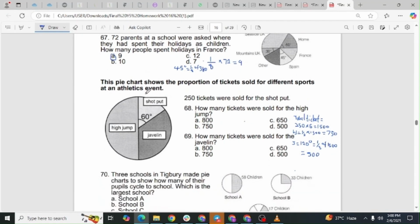This pie chart shows the proportion of tickets sold for different sports at an athletics event. 250 tickets were sold for the shot put. Question number 68. How many tickets were sold for the high jump? The correct answer is 750.